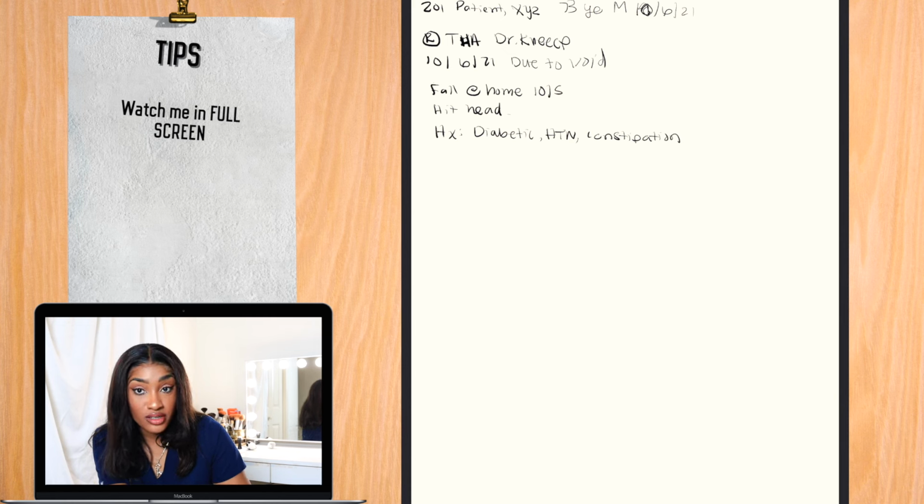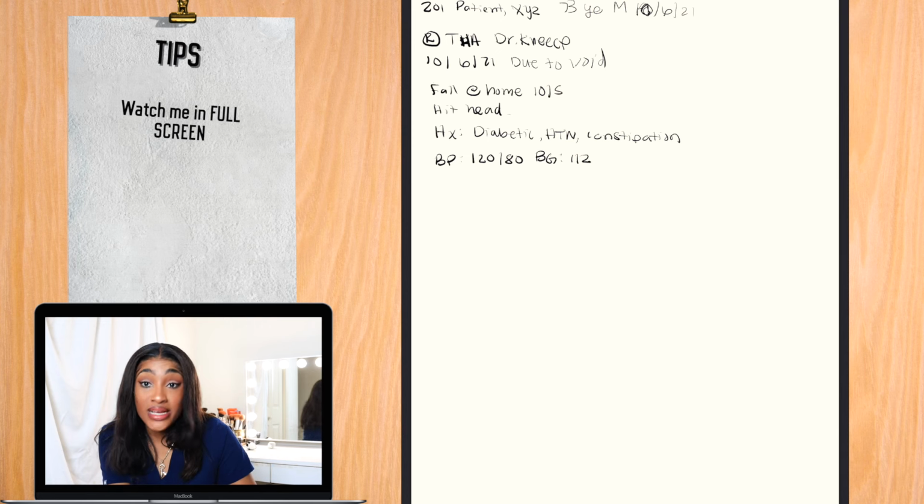Want to check their blood sugar, blah, blah. So I'm already writing their BP down. He's 120/80. We're going to keep it real simple. His sugar, he's 112. He's not getting nothing from me tonight. No insulin, because you're low. And also, he's post-op.